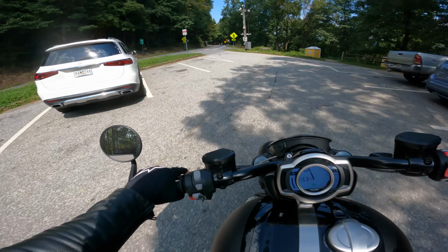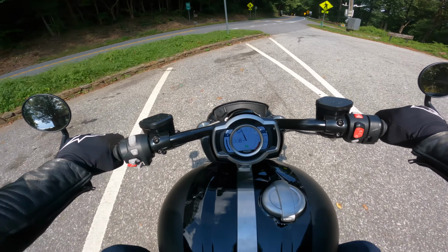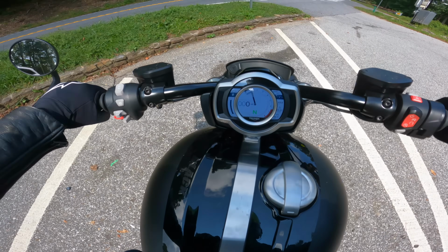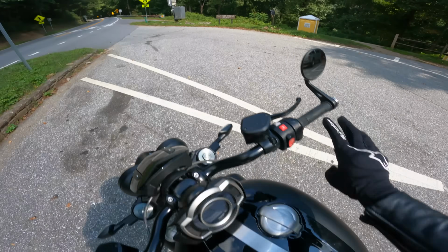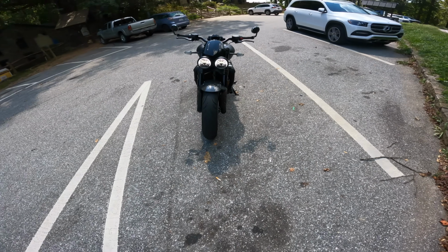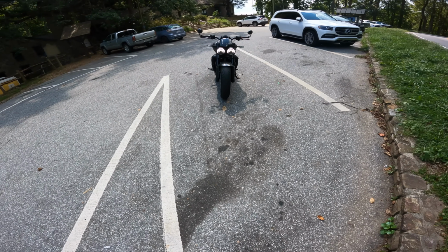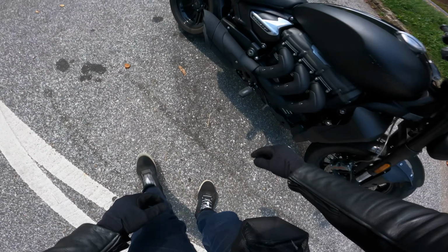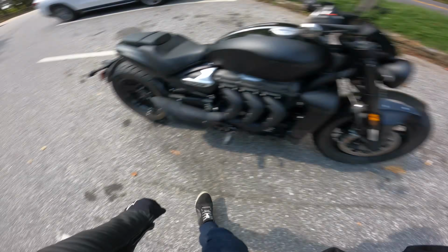I want to show you guys what this bike looks like from the front to give you an idea of where the pegs are. We're not going to turn the bike off because, as you guys know, we're trying to keep going, not get stopped. Yeah, but look how low those pegs are. Now, I love the mid controls, and yeah, we are scraping the piss out of those, man.